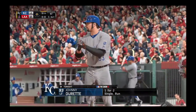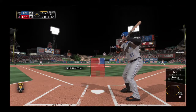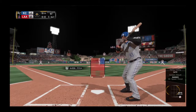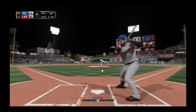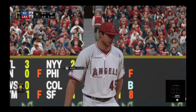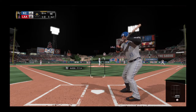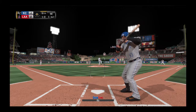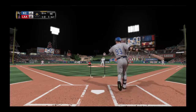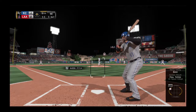Johnny Durrett will come forward now. He has flied out and singled so far. Let it fly right here. A fastball here as he'll take a look at ball 1, 1-0. And I think that's been a big part of the problem so far. He just can't locate his fastball, especially in situations where he has to. That'll be a souvenir, and the count will move to 1-1.